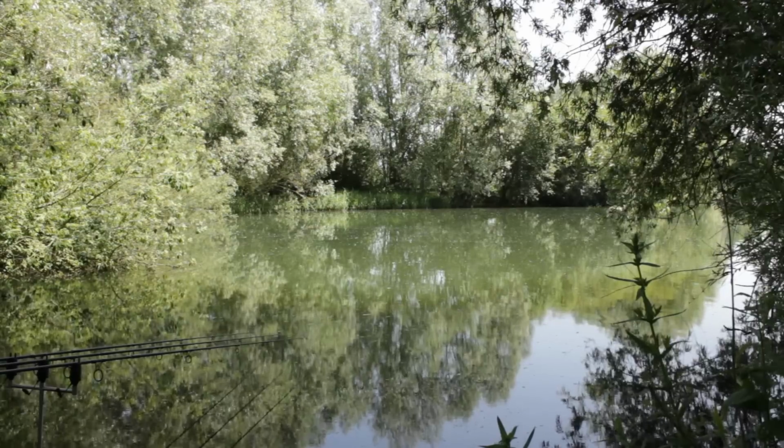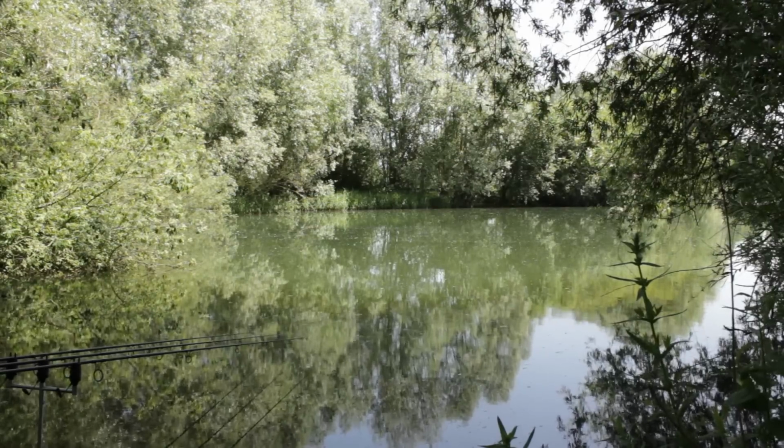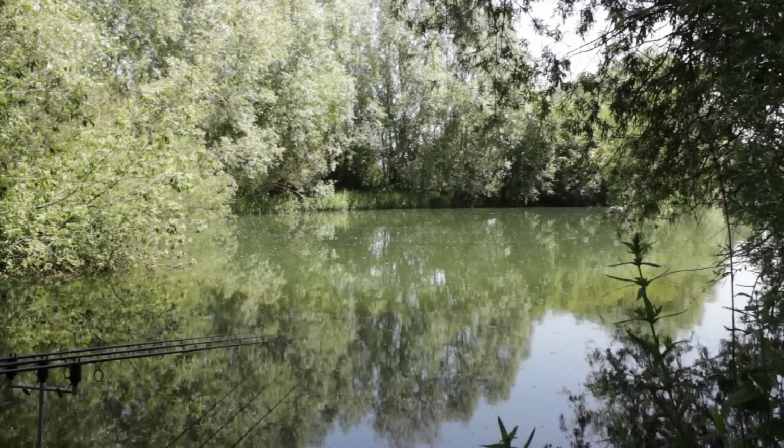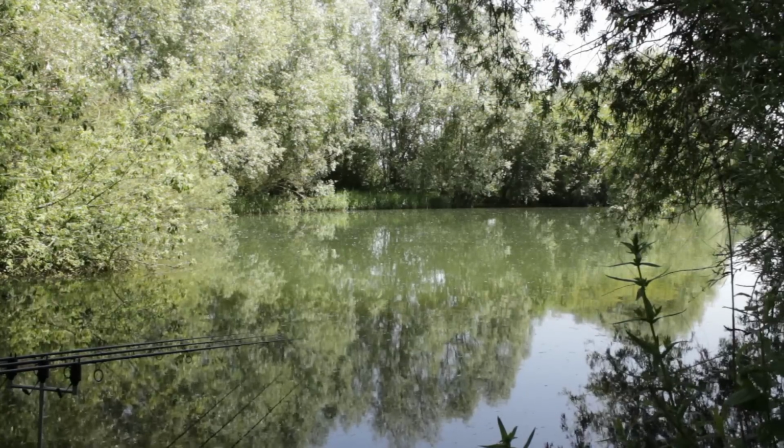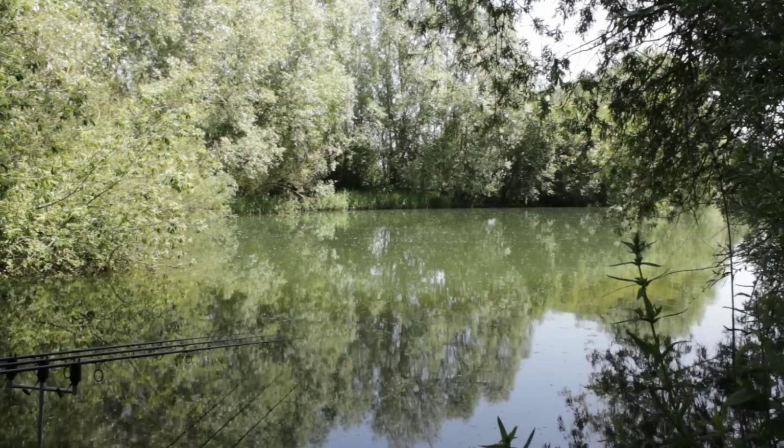Well, I was really pleased with that common this morning. Absolutely chuffed to bits with that. Looked like an original fish, that did. I don't know for sure, but it did look like an old fish, that.